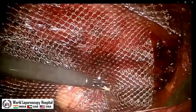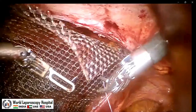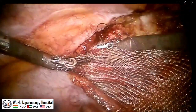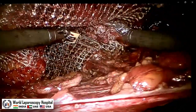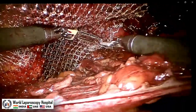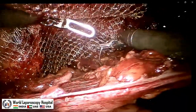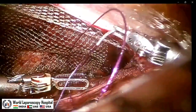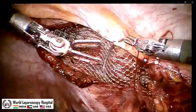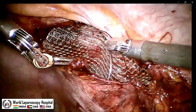So this was a 30 by 30 mesh, which we tailored to 15 by 20, if I remember exactly. Place the mesh and fix the four corners. Look, we are putting all the indirect stitches there. We are just putting a few stitches, and after that we are closing the sheath.